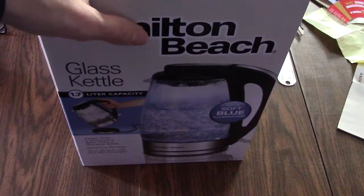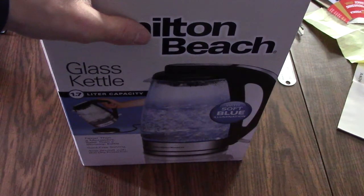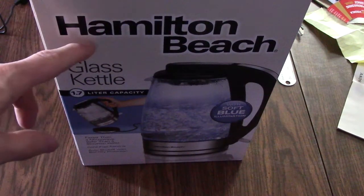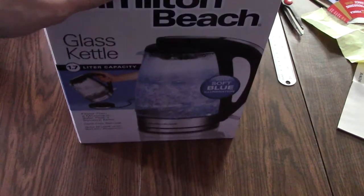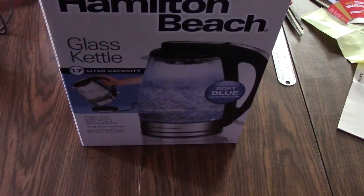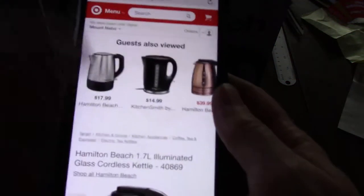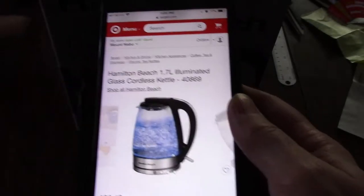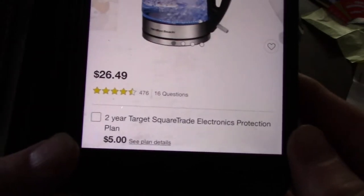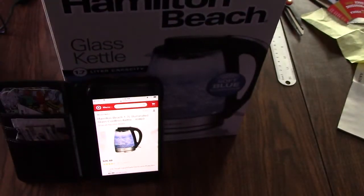So I go to buy this thing, which, by the way, next door at Kohl's was like 45 bucks. The regular price at Target is $39.99. It's marked down 5 bucks, so it's $34.99. But I knew before I went that it wasn't supposed to cost that much, because I was looking for an electric kettle online. I just so happened to go to Target's website, and this very same kettle, see, model number here, 40869, is listed for, what's that say? $26.49.